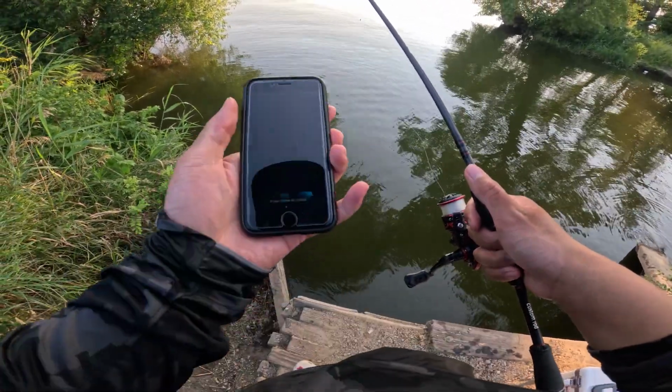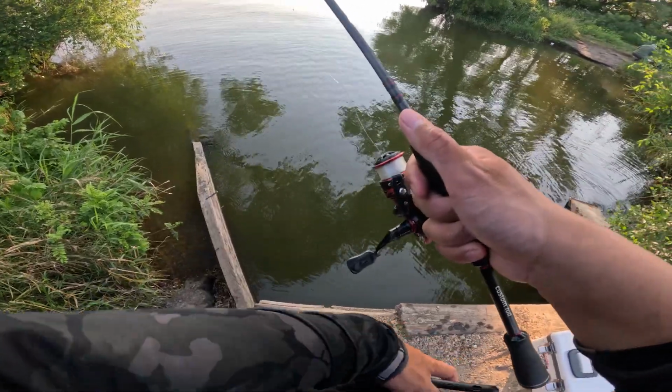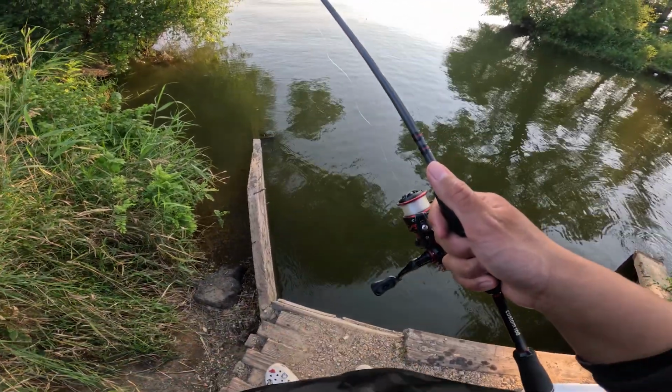7 o'clock. Just waiting for the sun to go down a bit.